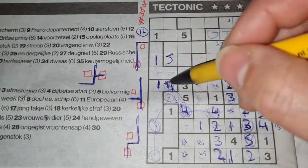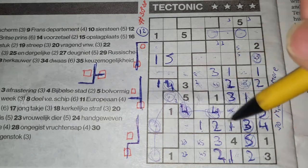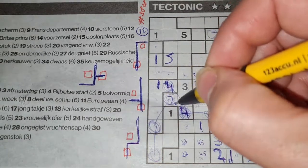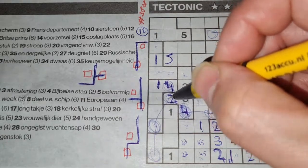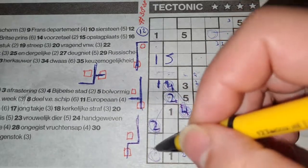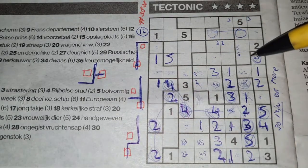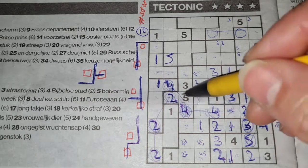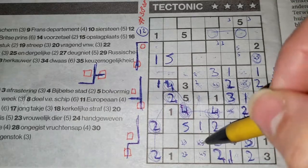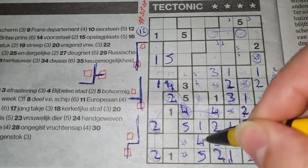Alright. And I've eliminated the 2. I believe, yeah. Here was the 2. So the 2 goes here. This box is connected with that box, so we have also a 2. And this box is connected with this box, also with 2. Alright. These two boxes can be a 5. So one box left for the 5 should be here. Now we have a 5 there, so this box can't be 5 anymore. That box will be a 5, and this box will be a 4.